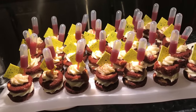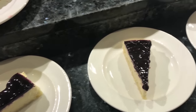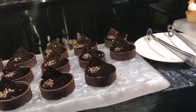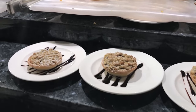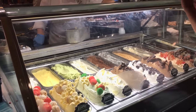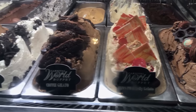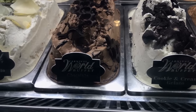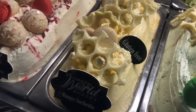They look amazing. These also look amazing. This is a red velvet cream cheese sandwich, some kind of injector. Here's cheesecake. Oreo cheesecake, blueberry cheesecake, exotic chocolate tarts, almond cherry Bavarian cake. There's a cherry on top, each one. And these are blueberry pies. Lots of gelato and sugar-free gelato. Got chocolate sugar-free, Elvis peanut butter and jelly, coffee gelato, cookies and cream, chocolate, and vanilla, green tea gelato, mango sorbetto, and coconut gelato.